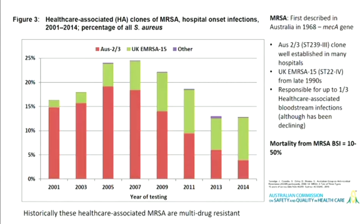This methicillin resistance is mediated by the acquisition of a gene called mecA, which essentially makes the antibiotics unable to bind to the organism, so they're not effective. And there are various particular hospital-adapted clones that have become dominant in Australia. So particularly the sequence type 239 clone that's been established in many hospitals. There's a UK MRSA15 clone that has been introduced from the UK in the 90s that also became very prevalent. And these have historically caused, as I said, a very large proportion of hospital-acquired infections. And if you get a bloodstream infection from an MRSA, you actually have a really high risk of poor outcome and even death.